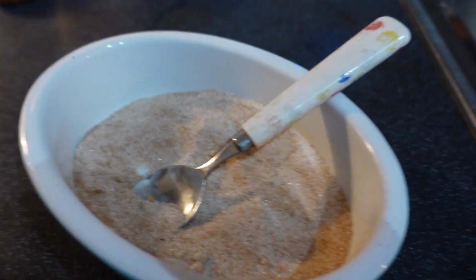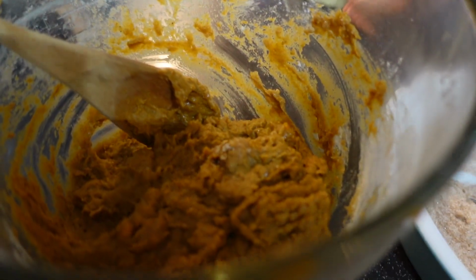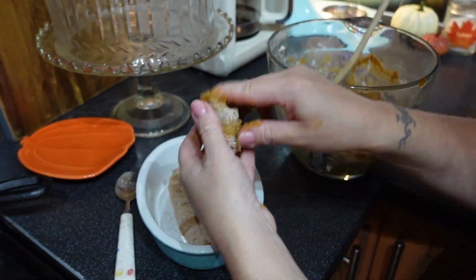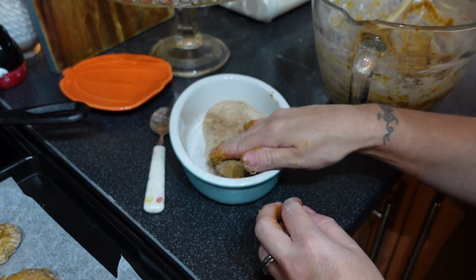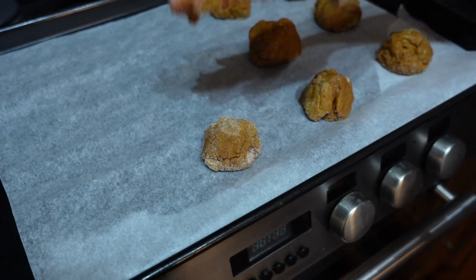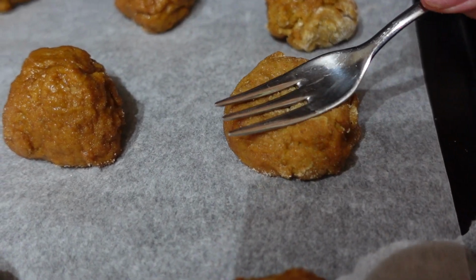I've got some sugar, half a cup of sugar and a teaspoon of cinnamon all mixed up. And we're going to take some balls of this and roll them in this and put them on this. Oven is on 180. I'm just going to lightly press these.